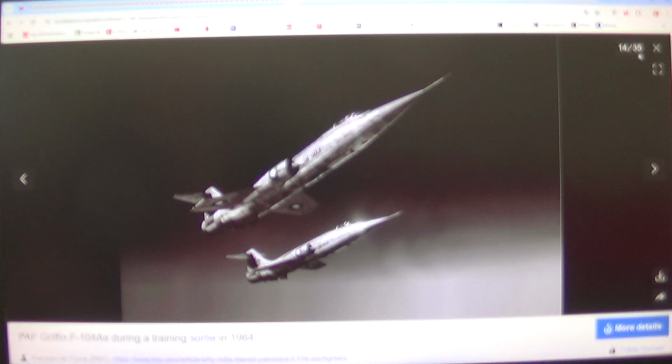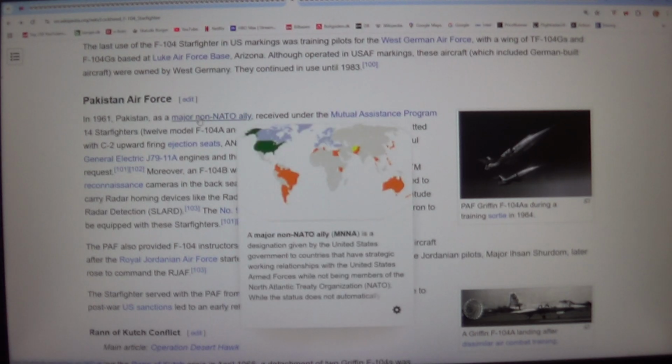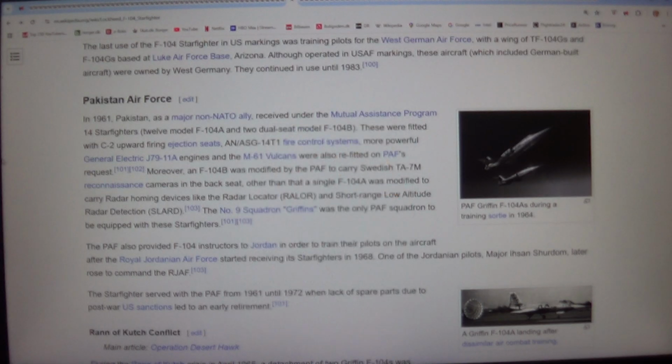Pakistan Air Force, edit. In 1961, Pakistan, as a major non-NATO ally, received under the Mutual Assistance Program 14 Starfighters, 12 Model F-104A and 2 dual-seat Model F-104B. These were fitted with C2 upward-firing ejection seats, and ASG-14T1 fire control systems. More powerful General Electric J79-11A engines and the M61 Vulcans were also refitted on PAF's request. Moreover, an F-104B was modified by the PAF to carry Swedish TAR-7M reconnaissance cameras in the back seat.